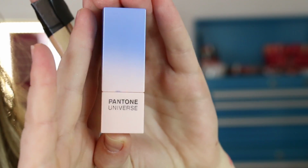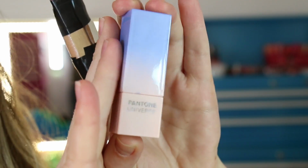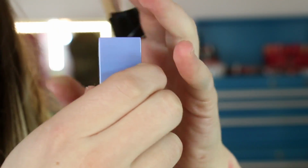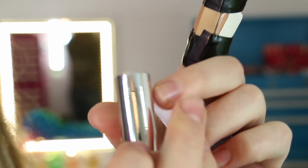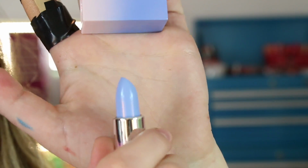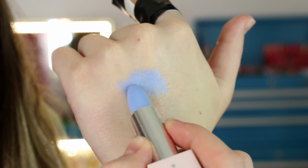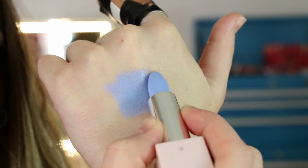And then here are the lipsticks. I think the packaging is absolutely stunning. Sorry about my finger. I almost chopped it off yesterday, so it's looking not so cute. This is the shade Serenity, which is that pastel blue color right there. And I bought these not with the intention of wearing them alone, but mixing with other colors.